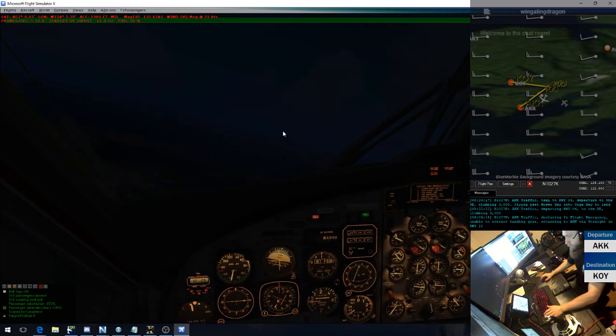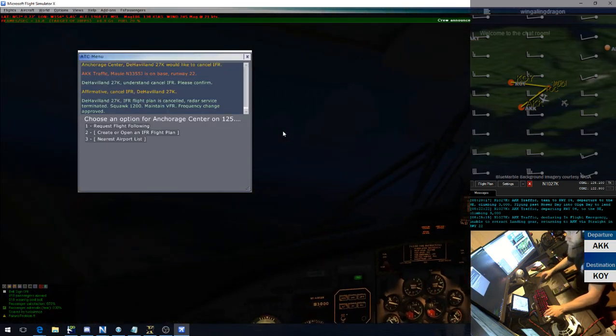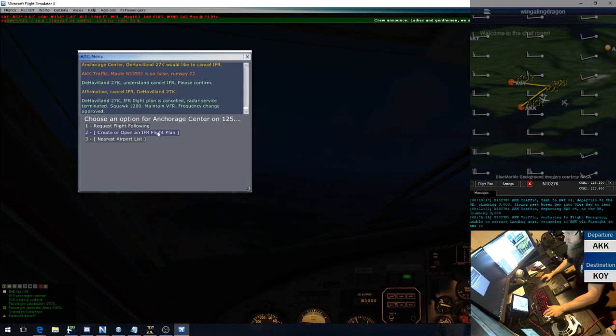VFR, frequency change approved. Ladies and gentlemen, we are sorry to inform you that for safety reasons we will not be able to land at our planned destination.